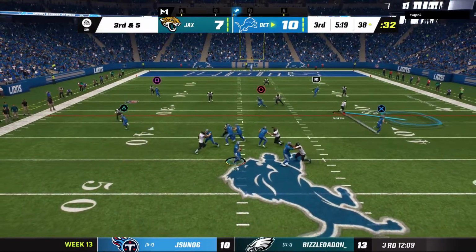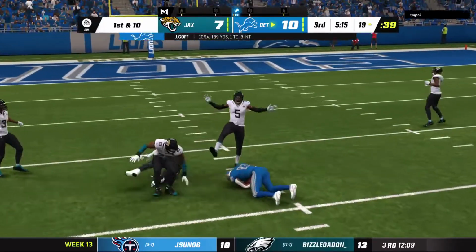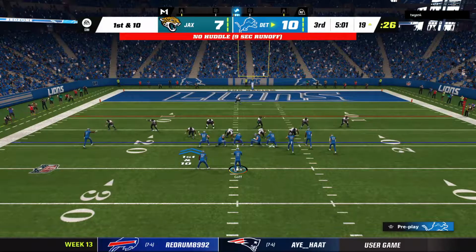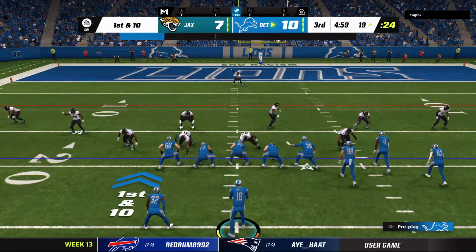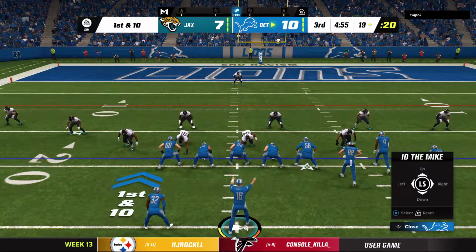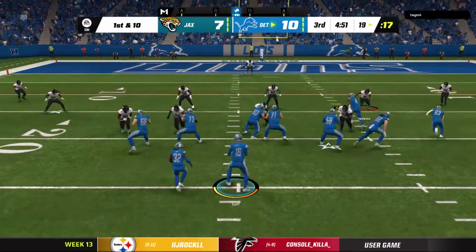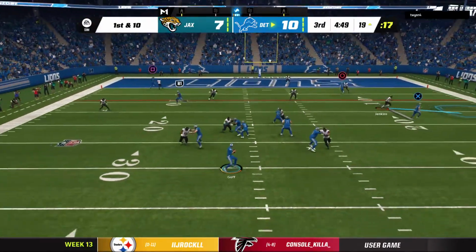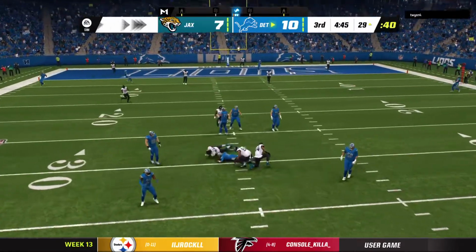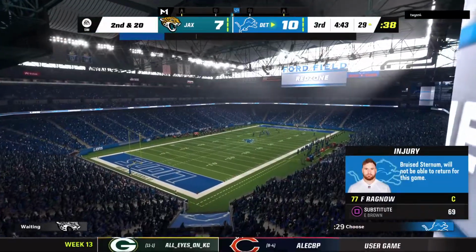Goff. And they're going to get this down inside the 20. So here's a 1st and 10 now, down inside the 20. That's good. For the Lions, first down. First and 10 at the 19-yard line. A play fake for Swift. Now Goff. Nowhere to turn this time, and he goes down. Sacked back at the 29.